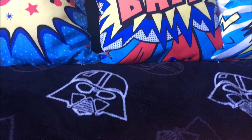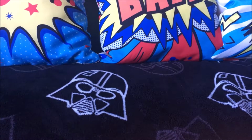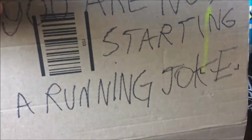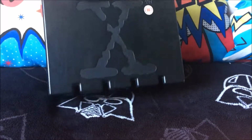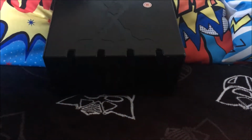Now we're going to go on to the VHS box set, or I suppose it isn't really a box set because you have to buy the tape separately, but never mind. And it is the X-Files, the Forensic Evidence box. I've been recently getting into the X-Files, there's a Blu Ray out and stuff, and it's a really great series.